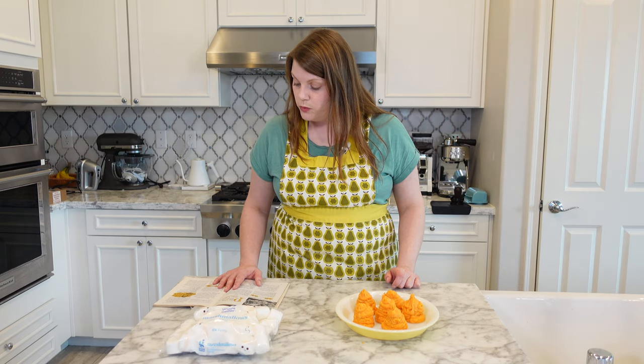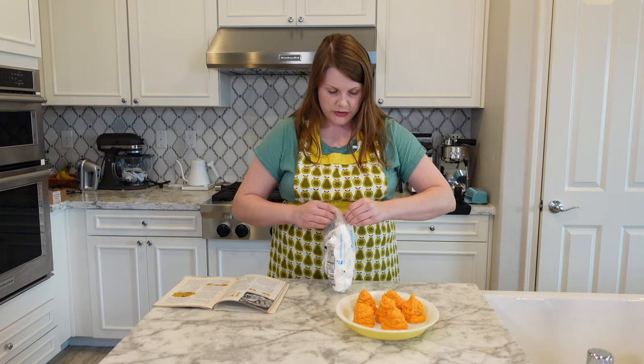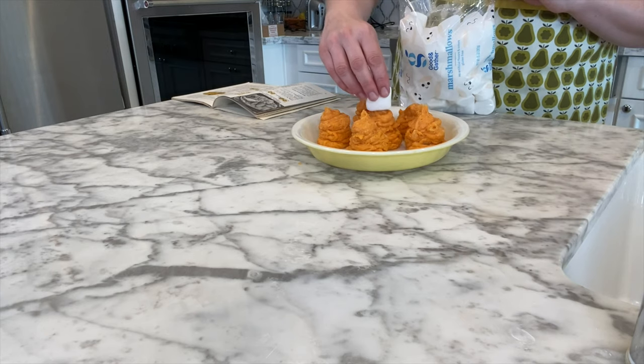Top each mound with a large marshmallow. I almost feel like putting a smaller marshmallow might have been better. These are kind of big, but we'll see. Oh, that's not too bad.